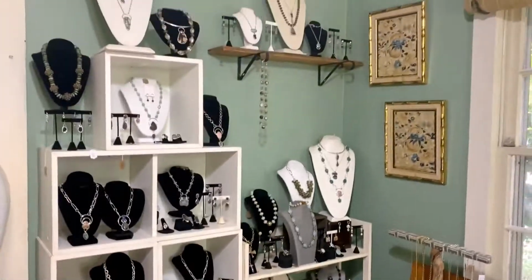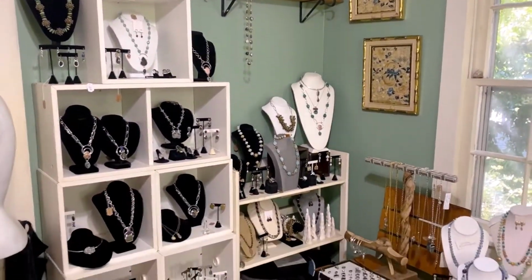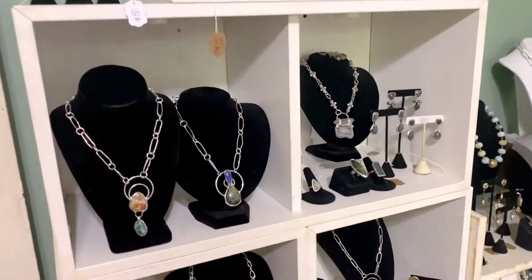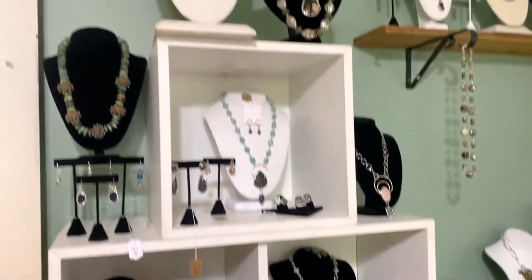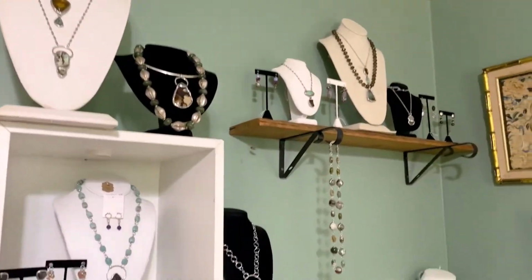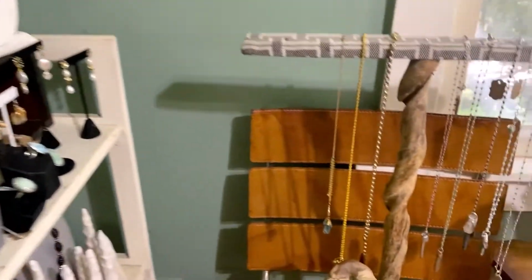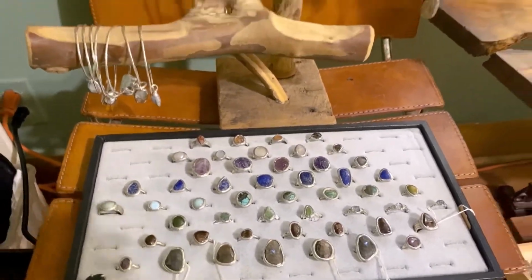As you can see, I have quite a lot of inventory at the moment. Each piece is handmade and one of a kind. Nothing is mass produced. And another one of my little signatures is that I only use natural gemstones, so no dyed or synthetic stones. Get these beautiful rings.